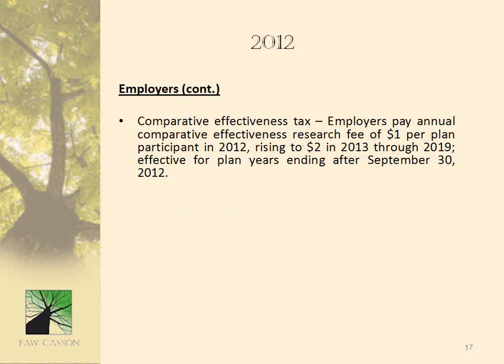Something else you might be seeing on your insurance bill in 2012 is what's called the comparative effectiveness tax. Employers have to pay an annual research fee for the first year of $1 per plan participant, and that's going to rise to $2 in 2013 and 2019. And you might say, well, that's not all that much, but you will see a line item on your bill for this extra fee. And you might ask what it is. Well, they're just collecting money to help with the research so that they can pay for all this information that they're gathering that I'm telling you about with these plan summaries and everything like that. So you will see that on your insurance costs.